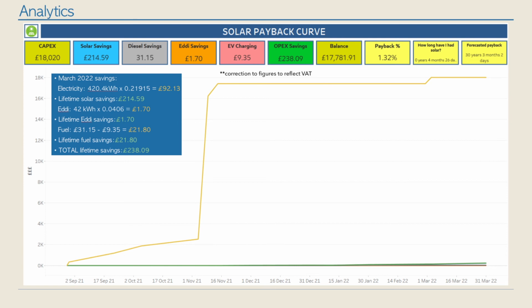I've added a new box in to capture the efficiency from the Eddi. So we diverted 42 kilowatts into the Eddi, and that comes to £1.70. EV charging has stayed the same because we haven't charged the car. I said that we put 5 kilowatts into the car on the previous slide, which is true. So we did have some of our household energy go into a car, but that car wasn't our own. So although we've charged a car and it's used up some of the power, we haven't generated an efficiency from a monetary point of view because it was a family member's car. So I'm not including that as an update here.